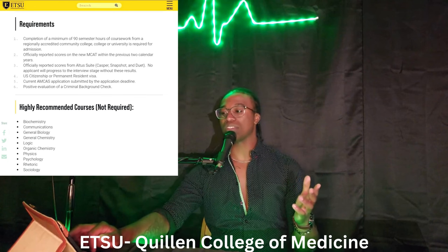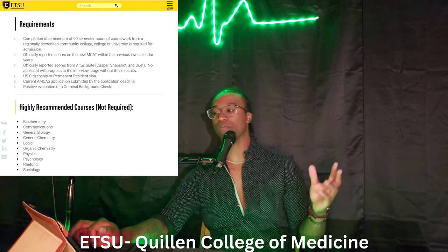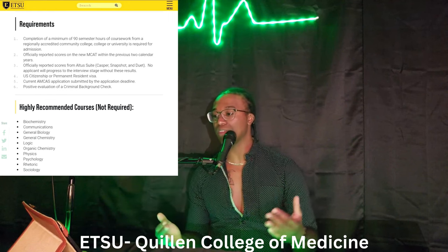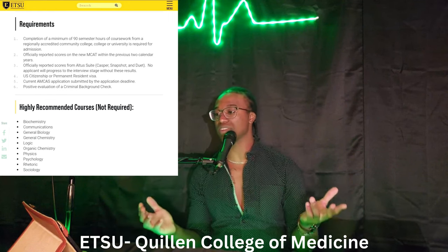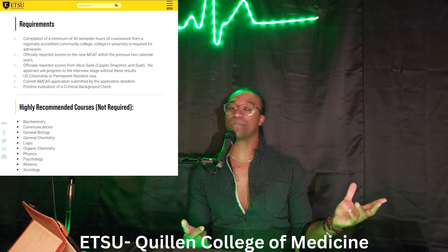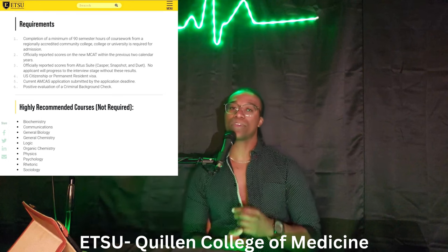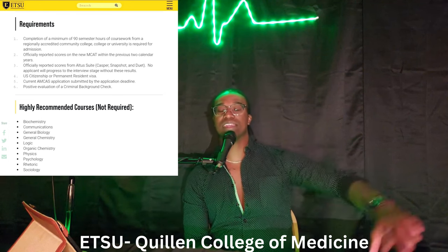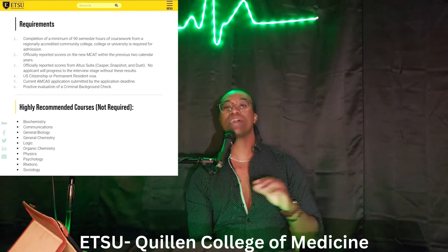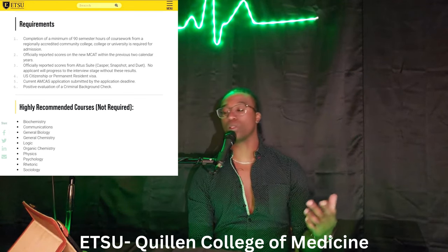Another school that will accept you without a bachelor's degree would be Eastern Tennessee State University, Quillen College of Medicine. It's a mouthful. But what they mention on their website is their only requirement is a minimum of 90 credit hours of undergraduate coursework that demonstrates scientific proficiency. There's no minimum MCAT or GPA score mentioned on the website, so very much attainable. And actually, if you look into the top schools in terms of easiness to get into in the United States, Eastern Tennessee usually is in the top 10. Mind you, any medical school in the United States is difficult to get into, but Eastern Tennessee seems to be a little bit more achievable.